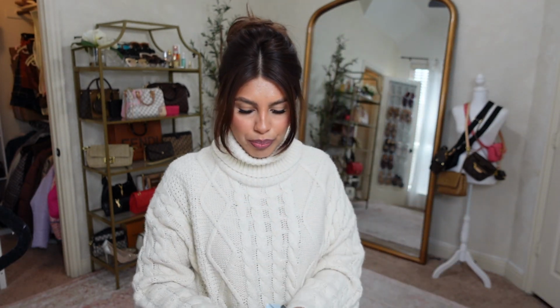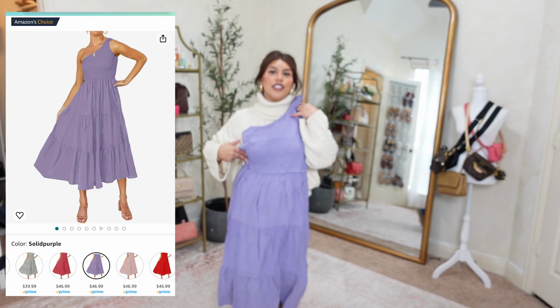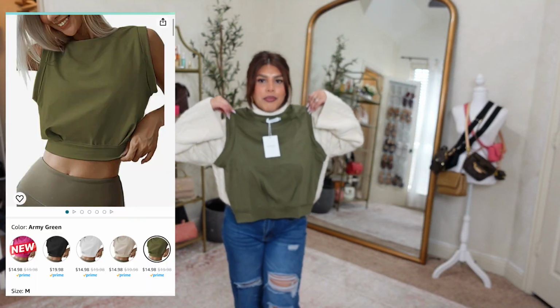Ooh, something purple. Look at that. Little one shoulder midi dress. Super cute. I might actually have enough for two videos here. A dresses and a spring tops. Oh, this is a really cute little cropped basic.